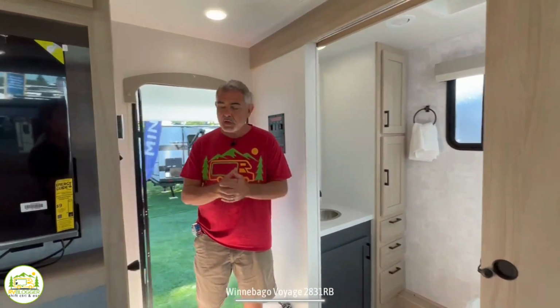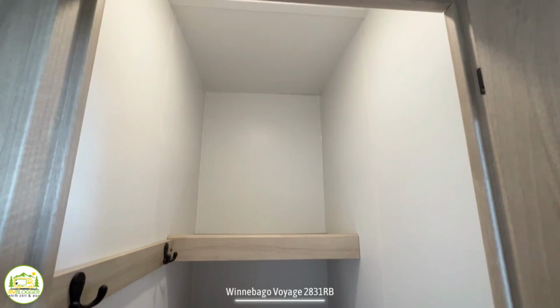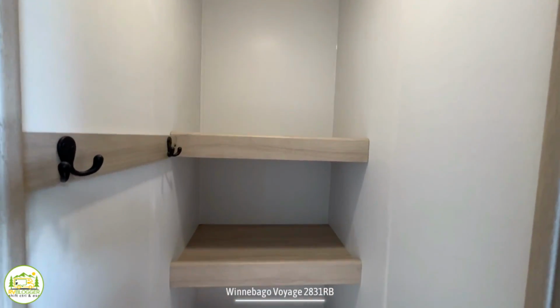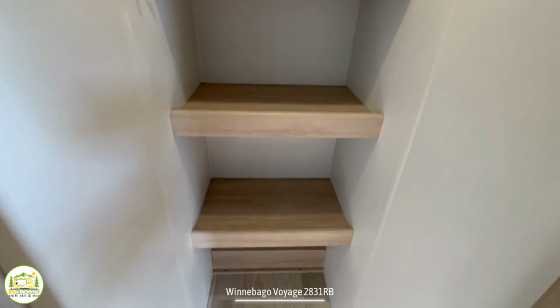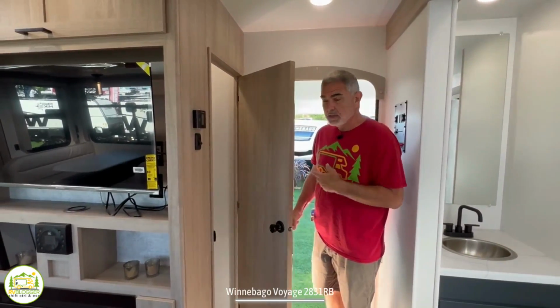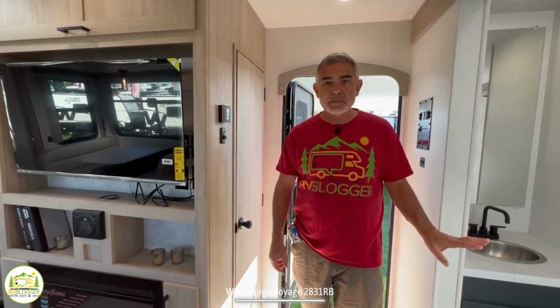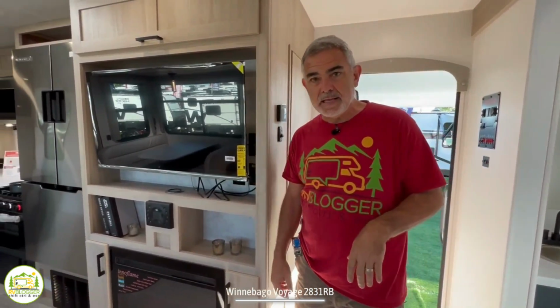But to get started with our tour, immediately on your right-hand side is this very large coat closet and pantry closet. This is lighted up so you can see in here very well, but it's just a huge closet offering tons of storage. Immediately on the left is where the bathroom is located, but we'll get to that at the end of the video.